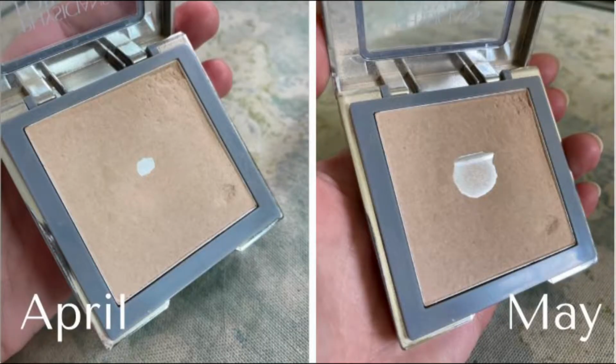Another really exciting one is my Physicians Formula Healthy Powder. So I'll put up the side-by-side and you can tell that pan is way bigger. My project pan, I am allowing myself when I hit pan on products like this to rotate them out if I want, but I decided last time that even though I hit pan, I wanted to just keep using it to see how much I could use up. I am gonna still keep it in the project.